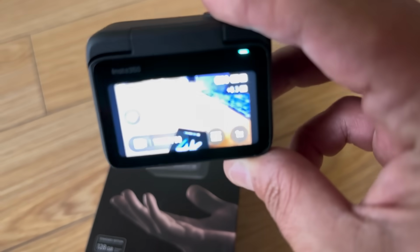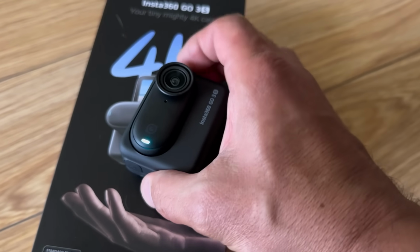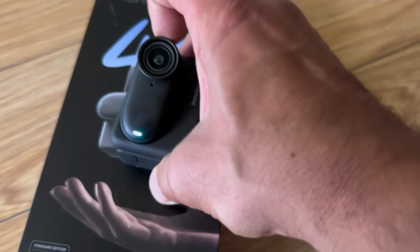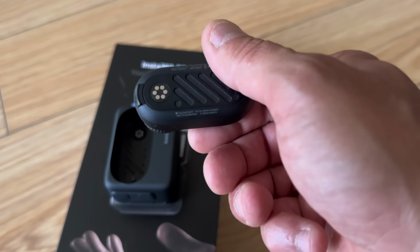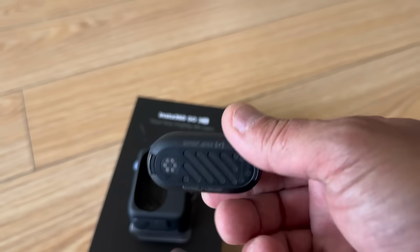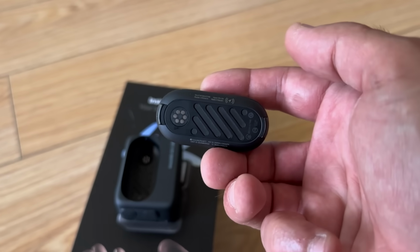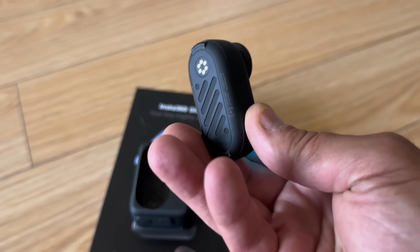Very nice. I've been using it and so far I like it. The only issue with this one is just the battery. It doesn't last very long, but it's all right. It does what I need it to do. It's also detachable. You can put this on your chest because it does come with a little magnetic pendant that you can hang off your neck. But yeah, definitely allows me to do a lot more hands-free stuff.